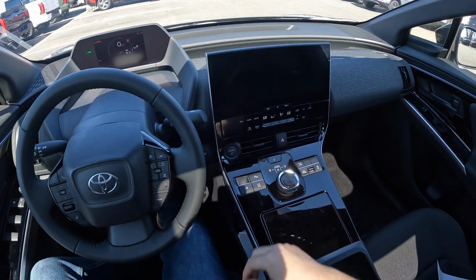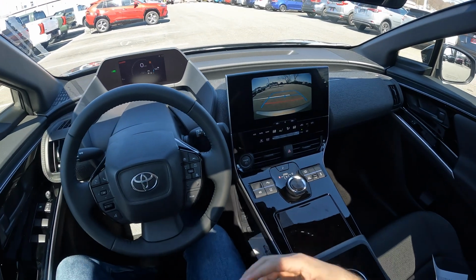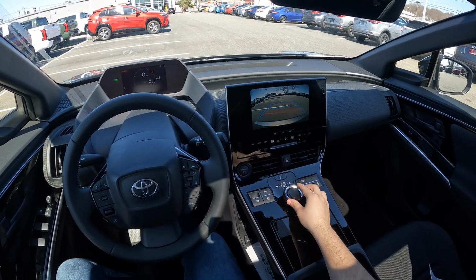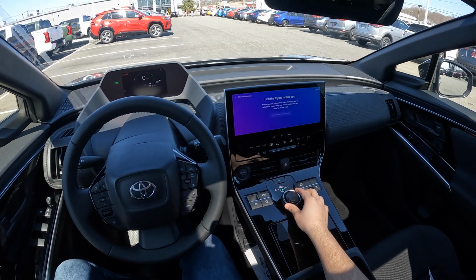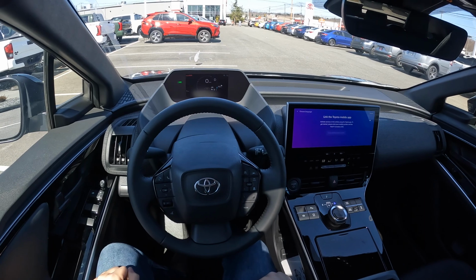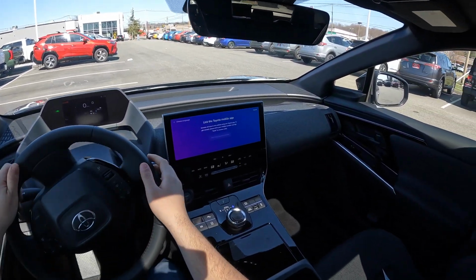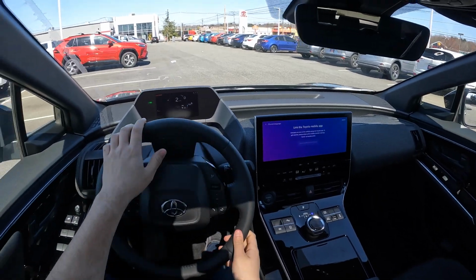Let me go ahead and show you the backup camera. Backup camera resolution honestly is not really my favorite for the price point. I really wish that the backup camera was a little bit better. It is nice and wide, which I like. But yeah, let's go ahead and take this BZ4X on a drive and see how it does.